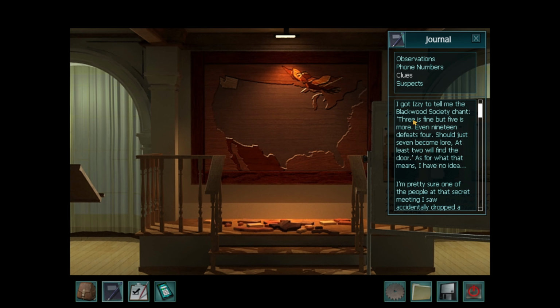All right, so let's go back to the clues. I've got the three is fine, but five is more. Even 19 defeats four, should just seven become lower. At least two will find the door. So got the two, got the three.